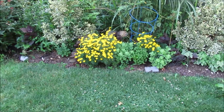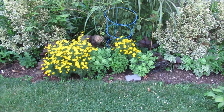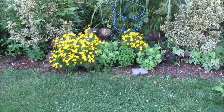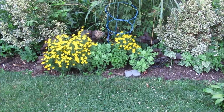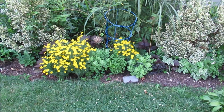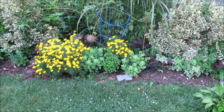Now this is a beautiful patch right here. That's tick seed, yellow tick seed, sedum, a chrysanthemum, and also purple perilla. And this patch is giving color to the side border.